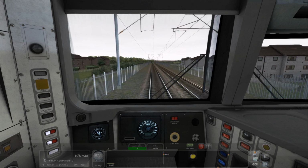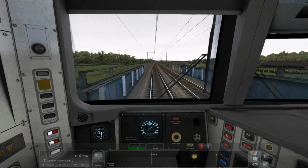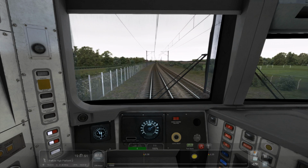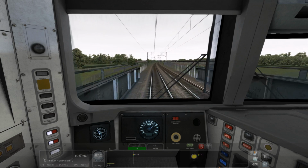I mean, it caps the traction motors to the speed. So once it gets to the speed, the traction motors won't give more energy to the wheels. But gravity and other things like that will still act upon the train and make it go faster.